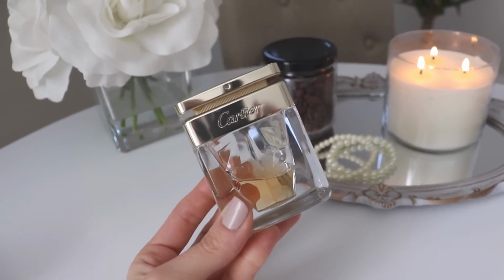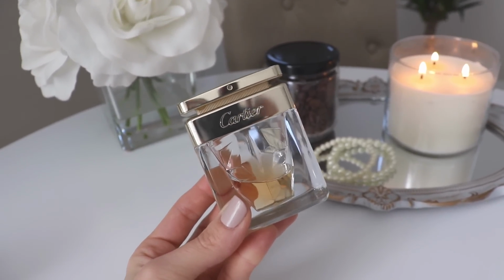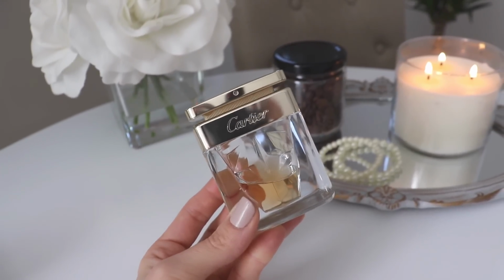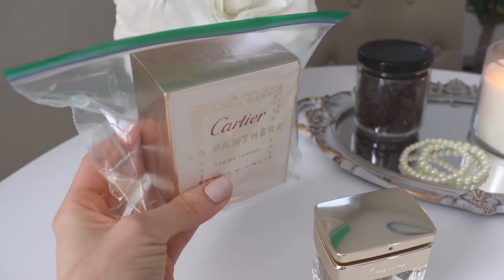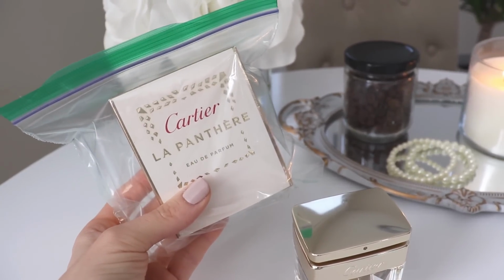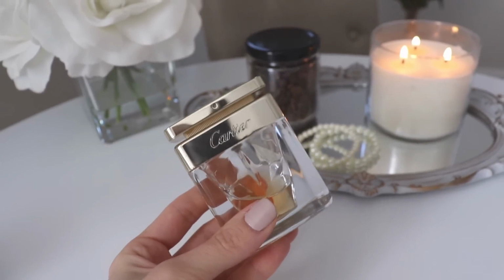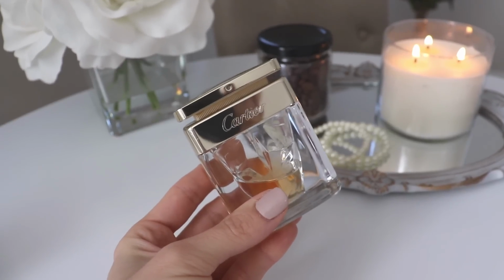For me, however, this is not gonna work, and I don't know if it's the scent itself or the fact that I have 15 mils of bad or like oxidized La Panthère sitting in my bedroom that has been making my whole bedroom smell like old bad perfume. I did have to put the box in a Ziploc bag because if you see the inside of this box, it's absolutely disgusting because it leaked, and the scent is just like awful. Like, it's really, really bad. So I don't think it's necessarily this perfume, and maybe it ruined it for me a little bit, but I cannot get past the rotten perfume smell that's in that box.